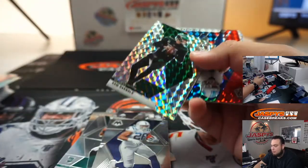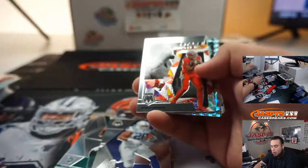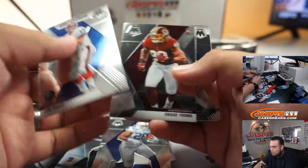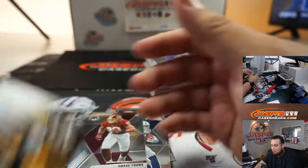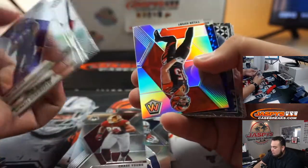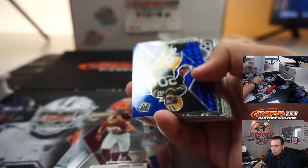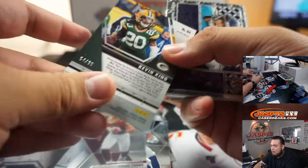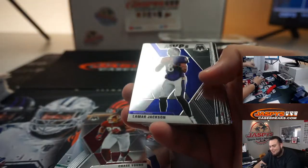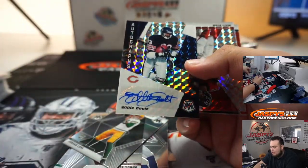Sam Darnold, DeAndre Swift, Tyler Eifert, and Kevin King to 99. And it's a winner, Brett Favre. Favre. Willie Gault.